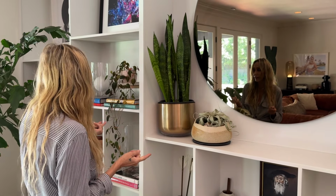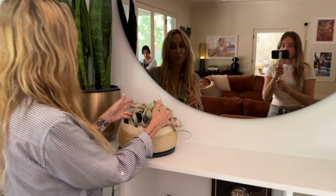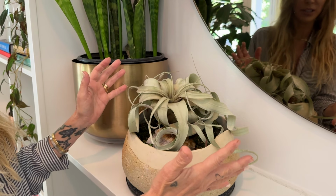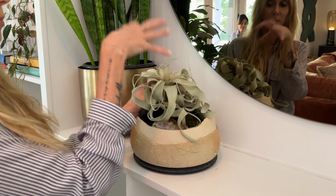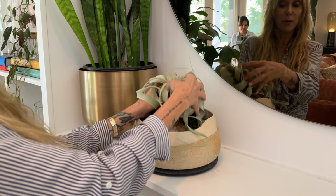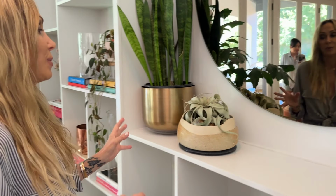Another snake plant that I barely water. This is actually an air plant. Believe it or not, it's live and you can get them on Amazon. To water them, they don't get watered by their roots. They get watered by their leaves. So you put them in a bowl and you soak them in water for like 15 minutes and then you just put them back. But I think they're so cool.